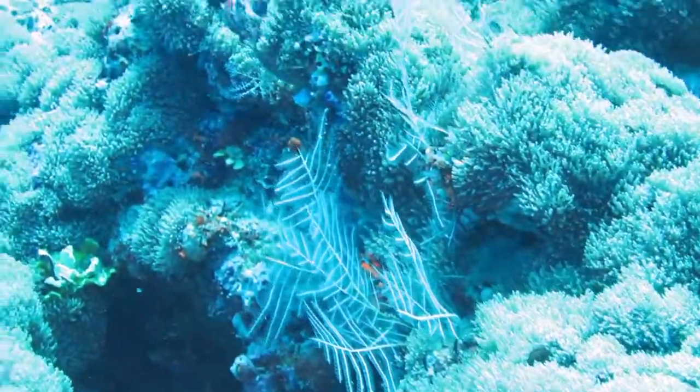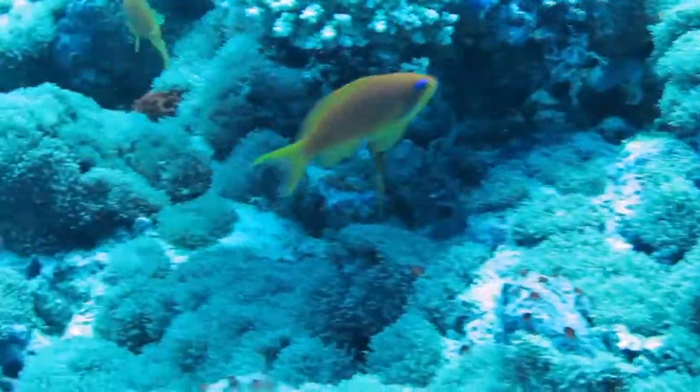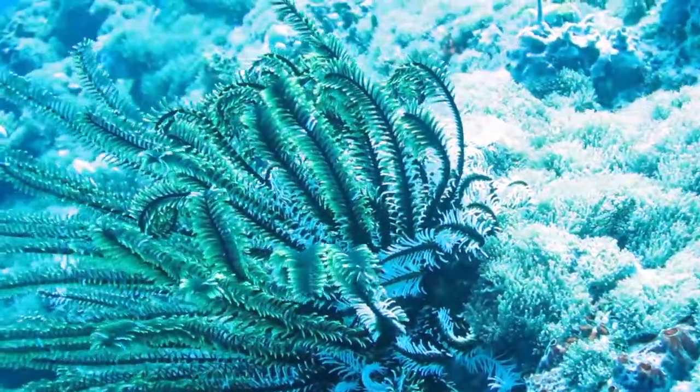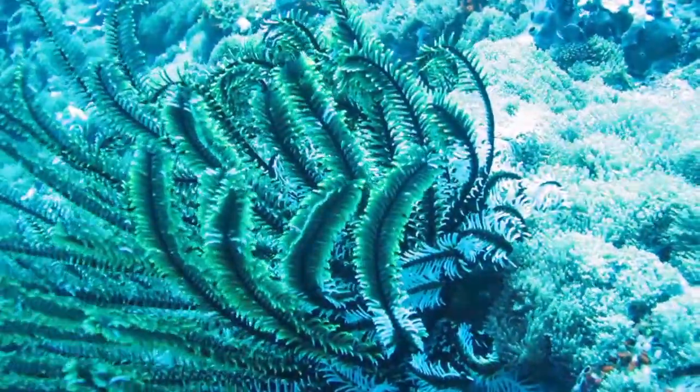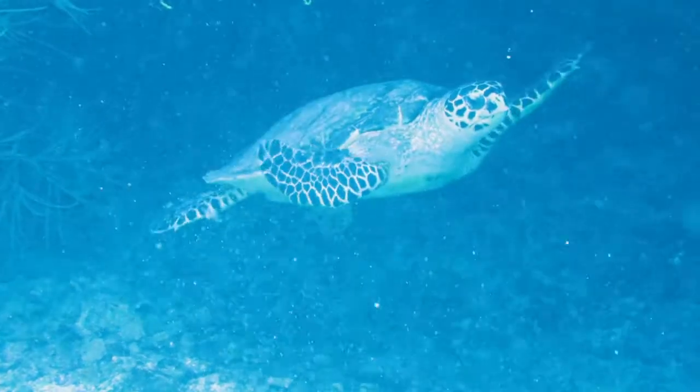In addition to the fish, there are all kinds of coral, like that delicate one that was shown at the very first. The corals come in many shapes and sizes. Some are flexible, some are rigid. Turtles weren't nearly as plentiful here as they were in some of the other places that we visited.